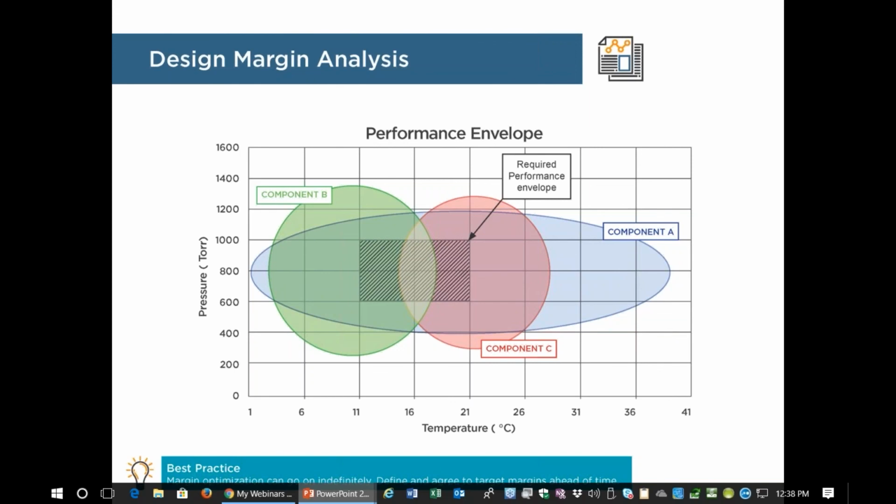We have different design options that in this case are represented by component ovals. And the idea is that those components or those design options will give us performance in those ranges. And comparing those ranges to our required performance envelope plus some margin will tell us how close we are to meeting our requirements. Or if we are far in excess of our requirements, which means we might be able to reallocate somewhere and make up some cost somewhere or improve cost by reducing the margins.